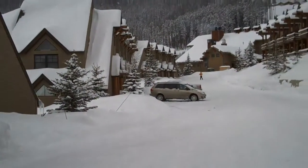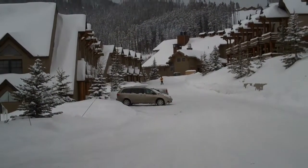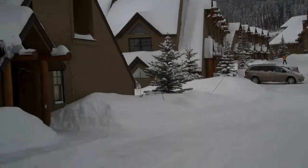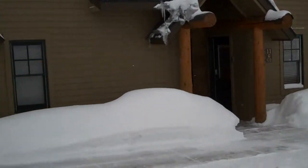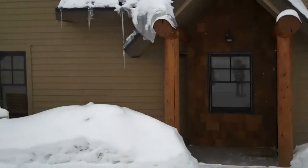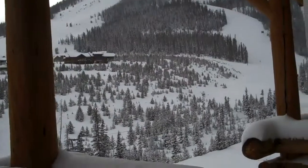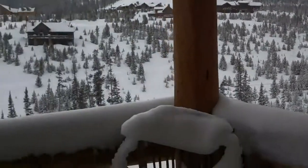You can see where the skier's coming down right there. Right above that is the lodge, so great location. You are going to have some phenomenal views out the back side of this unit. And this building is, I believe, a newer construction building than the previous ones we've been looking at in the interior.